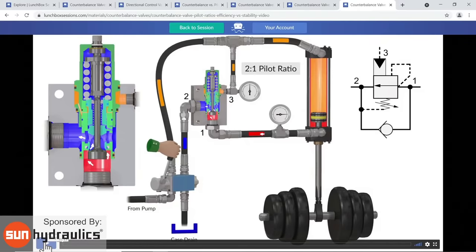So what you may be getting a picture of now is that there is a price to be paid, right? Higher pilot ratio is more pressure efficient, more energy efficient, more heat efficient, but perhaps less stability for a load that might run away with the rod.